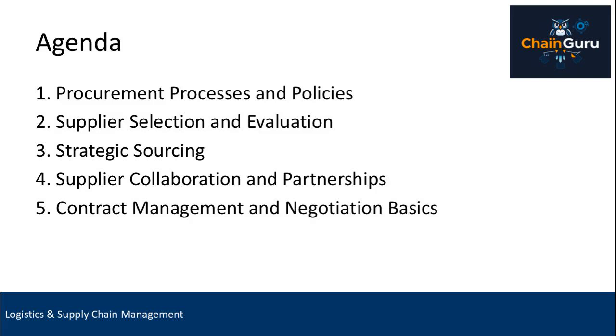We'll start with procurement processes and policies, covering the standard steps and internal guidelines companies use to ensure efficiency, compliance, and ethical sourcing. Next is supplier selection and evaluation, where we'll examine how companies choose and monitor suppliers beyond just price. The third segment focuses on strategic sourcing, a data-driven approach to managing costs, reducing risks, and driving innovation.